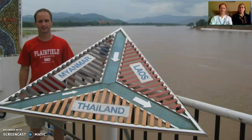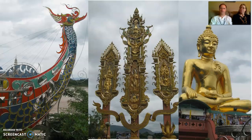Next, we traveled up to where Myanmar, Laos, and Thailand join. They call that area the Golden Triangle. It's on the Mekong River. And just some of the things we saw at the Golden Triangle.